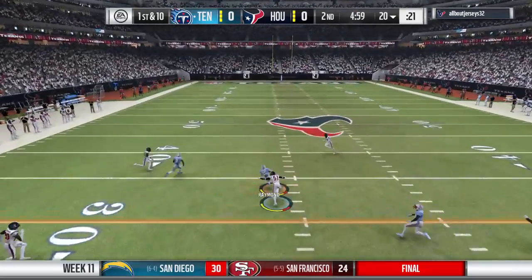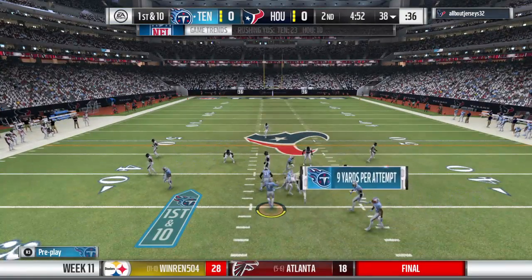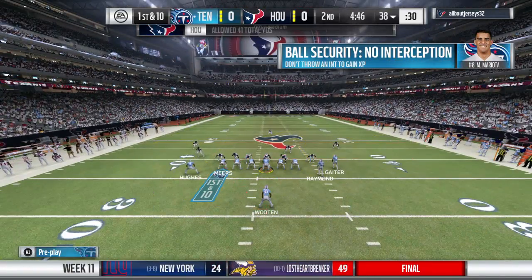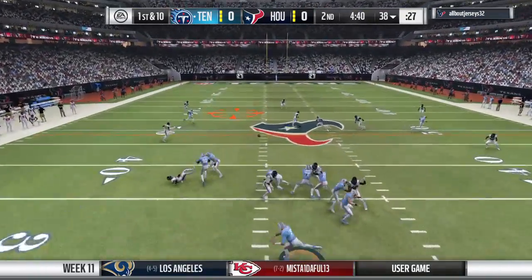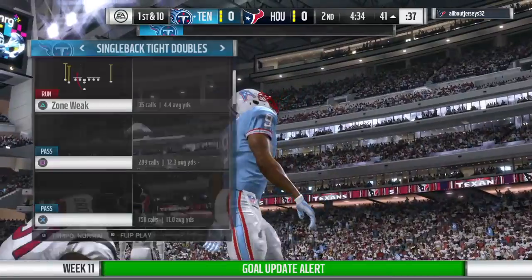Following the interception here, Mariota throwing middle, and it's complete. He goes for 18 there as the drive will continue. So an excellent throw and an excellent catch there. Zone coverage, which means you just have to find the open areas in between defenders, is exactly what happened on that play. Here's Mariota. Got a man over the middle, and it's complete. First down coming there on the intermediate passing play.